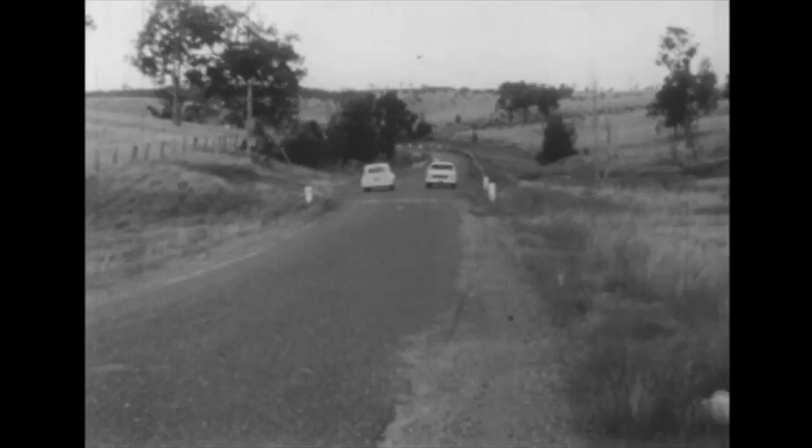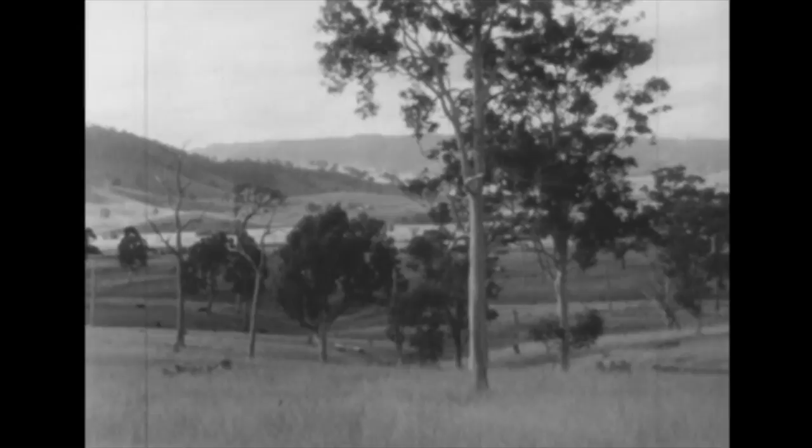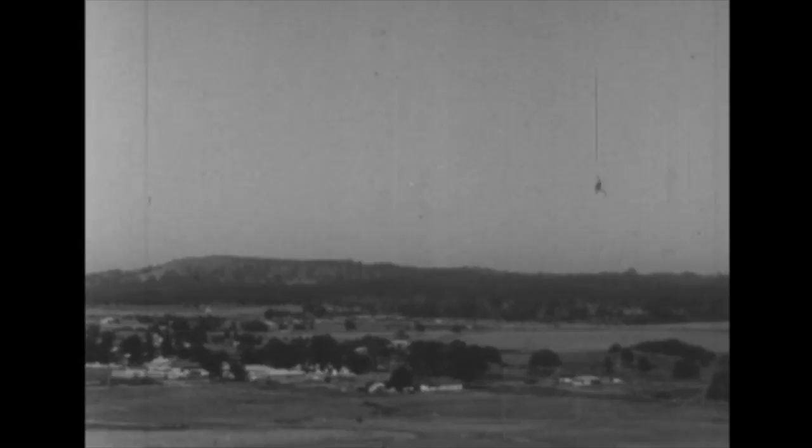Below Singleton, the Hunter skirts the spurs which come down from the Mount Royal Range, while low ridges from the southern mountains cross the valley near the coal towns of Brankston and Greeter. From one of these ridges, we look across undulating pastures towards distant Maitland and the floodplain of the lower valley.